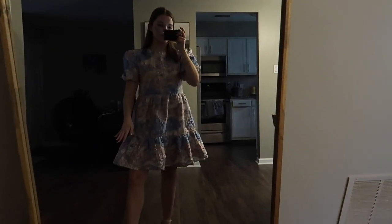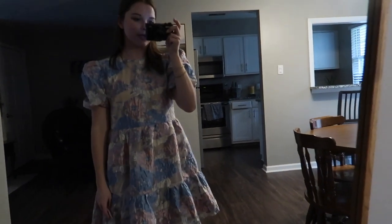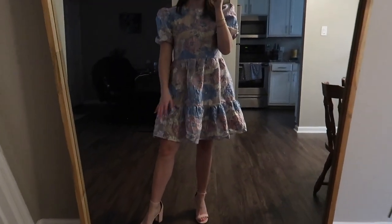I got this in a size extra small, so I would say that it runs probably big, because usually I'm probably a small or sometimes a medium.